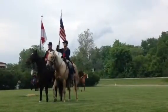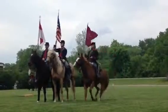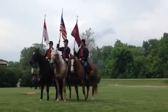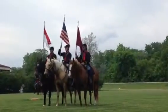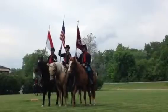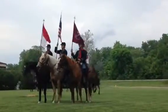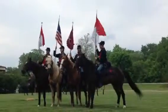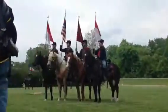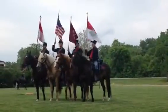The 6th Michigan was mustered in Grand Rapids in the fall of 1862, and they usually fought in unison with the 5th. They were designated as a saber regiment. The 4th was the 7th Michigan Regimental Guidon. They were mustered also in Grand Rapids, Michigan in January of 1863, drawing soldiers from all over western Michigan. They were also the smallest of the Michigan regiments.